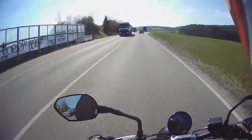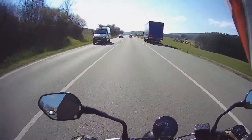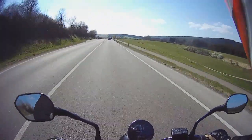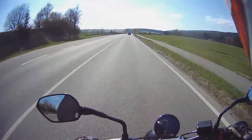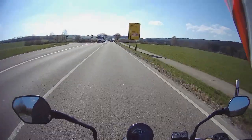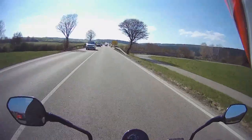Bloody graffiti, man, everywhere, eh? I tell you, I'd have cameras and I'd chop their nuts off if I caught them. It's a nice countryside, bit of perspex there, keeping the sound away from the houses, and some twat spray painting it, man. I would, I'd chop their bloody nuts off.